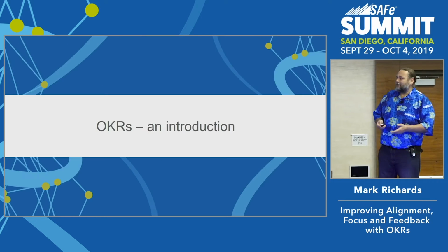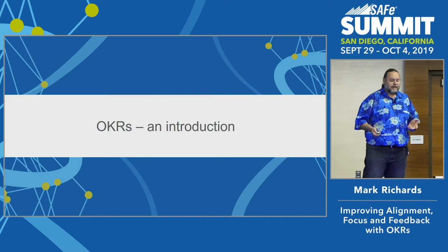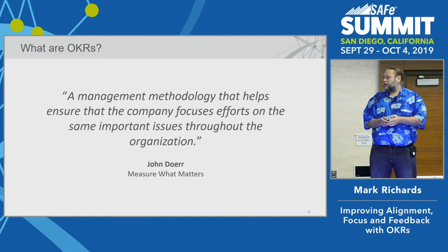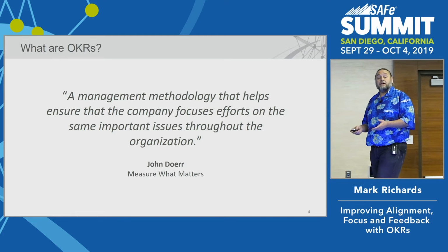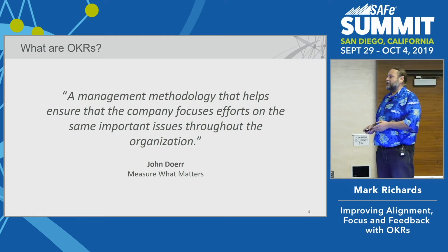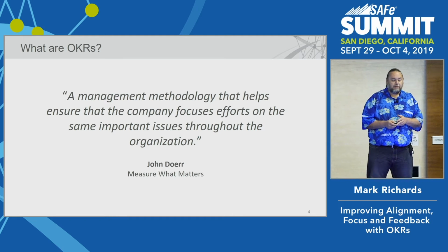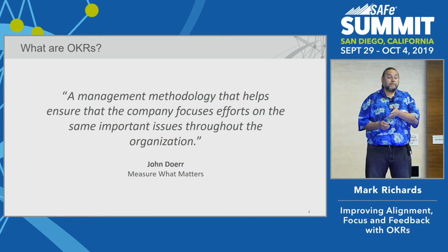So let's start off by having a look at the concept of the OKR completely outside SAFE. John Doerr wrote a book called Measure What Matters. It's basically the Bible for OKRs. There are some shorter options. But if you really want to know them, this is the book. And he has my favourite definition. It's a management methodology that helps ensure that the company focuses efforts on the same important issues throughout the organisation.